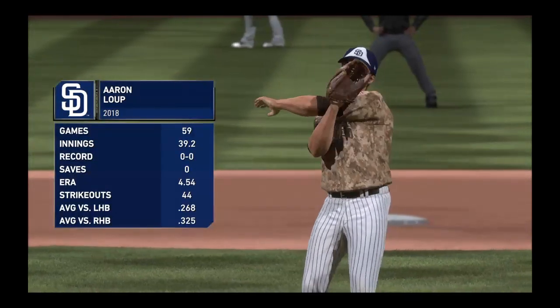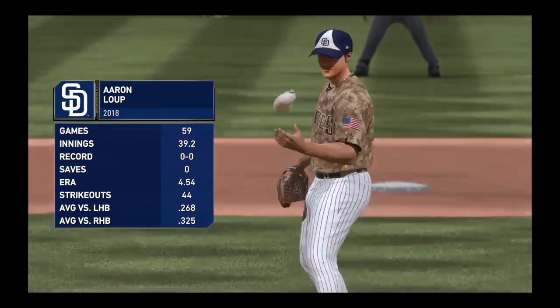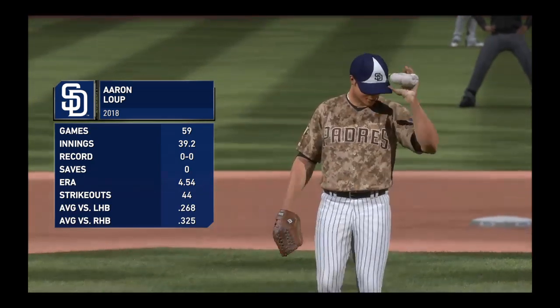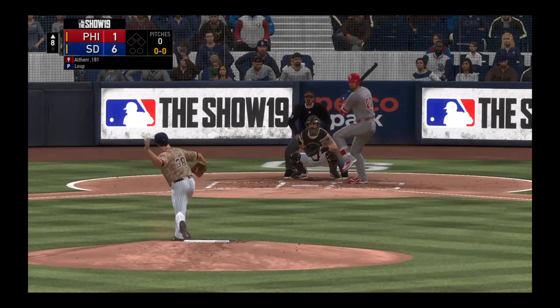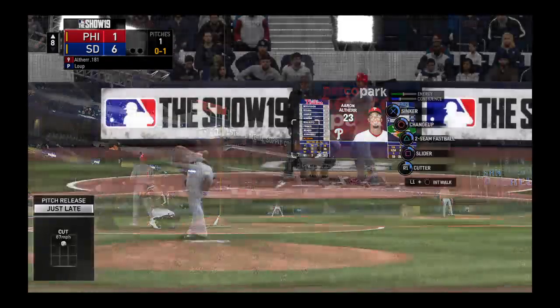Aaron Luke has been summoned from the bullpen as he'll do so to start the 8th. Number 38, Aaron Luke. Stepping in, Aaron Altair, and he's getting his first plate appearance here in the 8th after entering off the bench just a little bit ago.